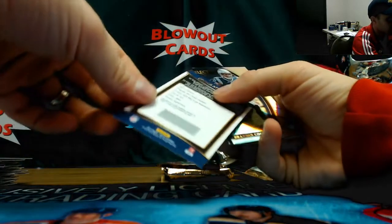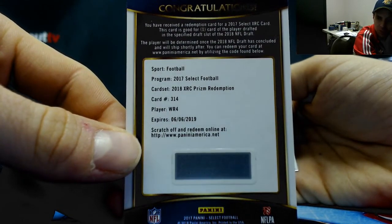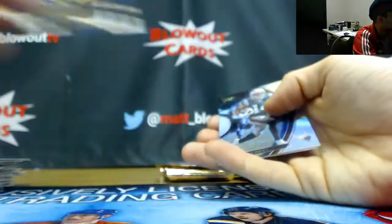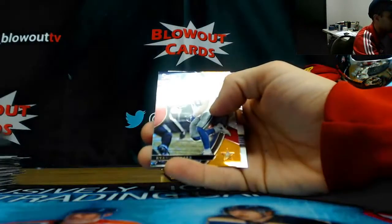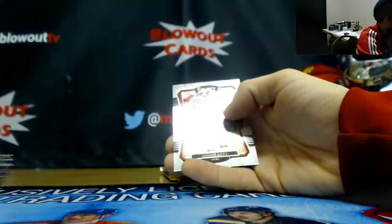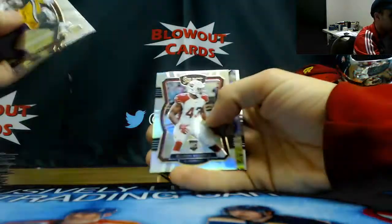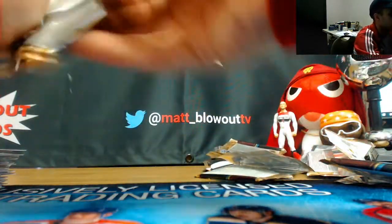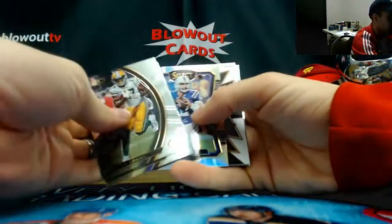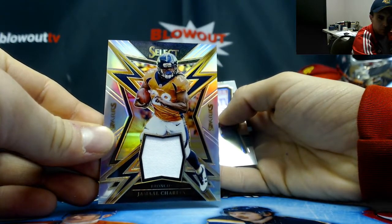All right, XRC, this is our second one. This one's wide receiver 4. So we got two randoms to do. Wide receiver 4. Switzer for the Cowboys, tricolor. Drew Brees, tricolor for the Saints. And our last pack, finish up the case with a hit. And it's going to be to 99, Jamaal Charles, one color patch. Goes to the Broncos. That one is Gord.